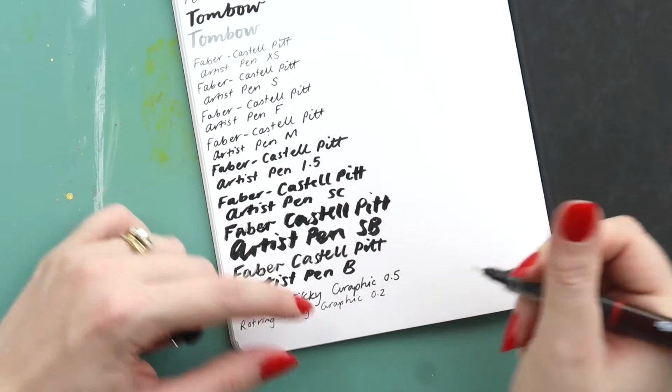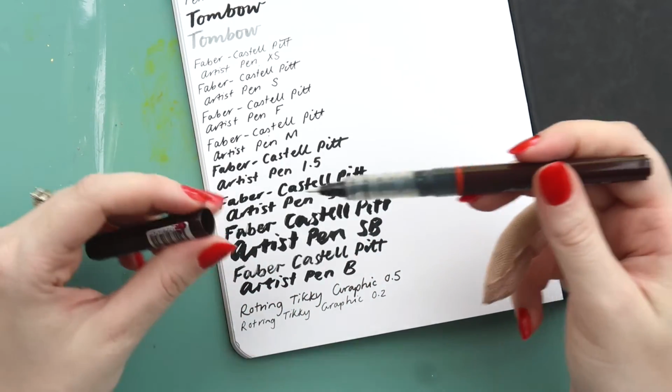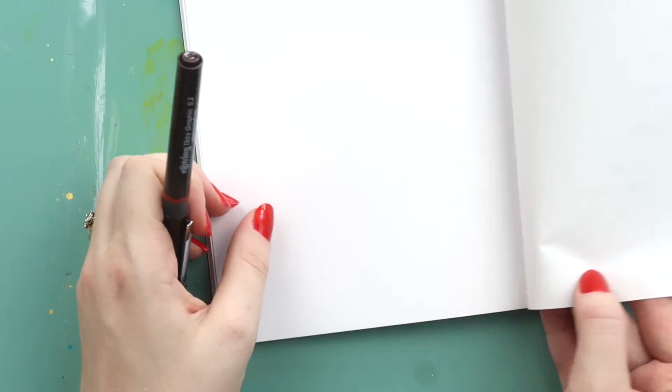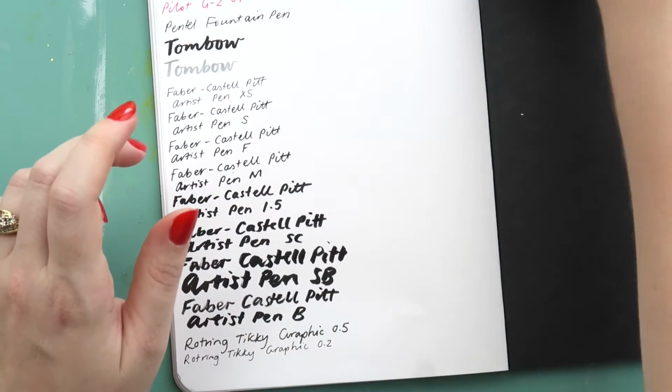So this is the 0.2, which is probably my favorite width. Oh, and I should show, still, oops, no bleed through whatsoever, which just blows my mind.